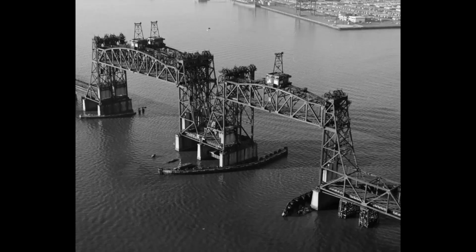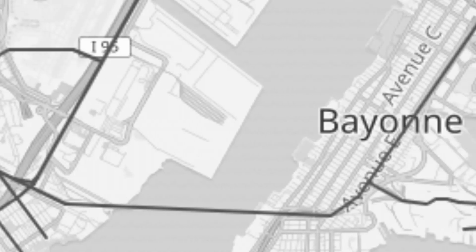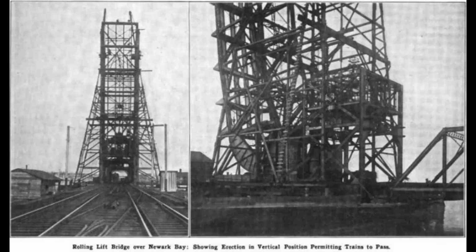Now, the bridge we'll be talking about today is known as the Newark Bay Bridge, which connects Elizabeth to Bayonne. The bridge in question was built by the Central of New Jersey in 1883, and safe to say the bridge had a very rocky development. While I couldn't find any images of what it looked like in 1883, I did find images of what it looked like in 1904. Safe to say, it's a very interesting design and one that looks very different than what it would look like later on.